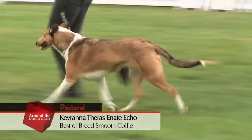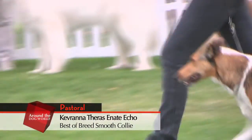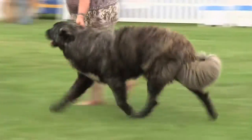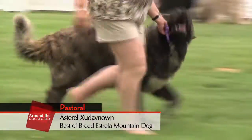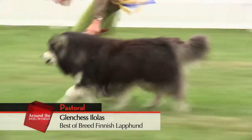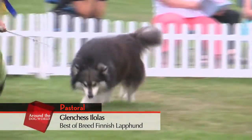The Smooth Collie, from an entry of 37 dogs. The Smooth Collie, number 1691. The Estrella Mountain Dog. The breed today was judged by Sheila Munro. The Finnish Lapland, judged by Carol Stuckey. The Finnish Lapland, number 1771.